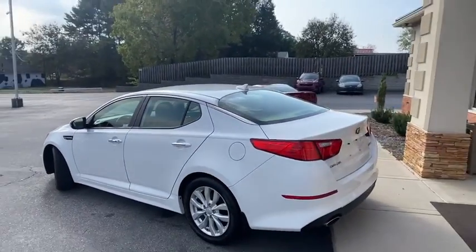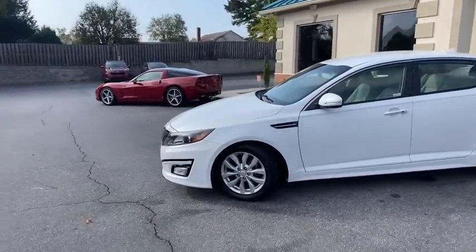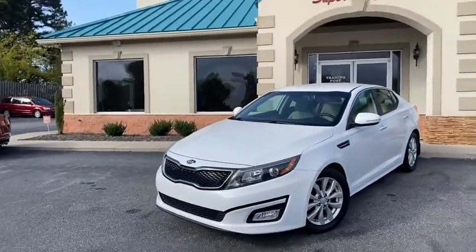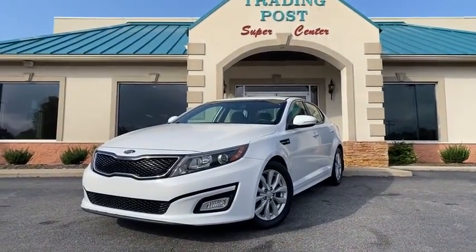Easy financing. TradingPostCars.com, 888-805-8558. You're going to love it here. You're going to love this Kia, one owner, all the service records, pearl white, tan leather. Optima here at the Trading Post, Conover location. Check us out today.